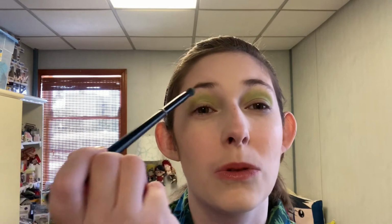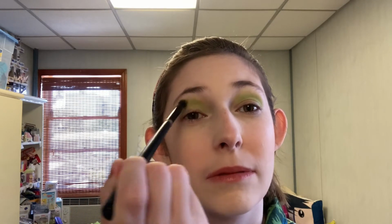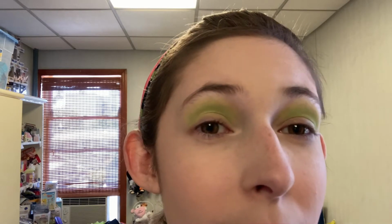I almost feel like these are pastels. So I don't know if you can see it, but I'm seeing a slight color difference from the non-primed eye to the primed eye. I feel like these are slightly warmer, these are slightly cooler. At least the green is. The blending, it's not bad. I feel like these are very powdery though. Maybe a little dry. See in my crease. I don't know if I'm just being nitpicky lately.